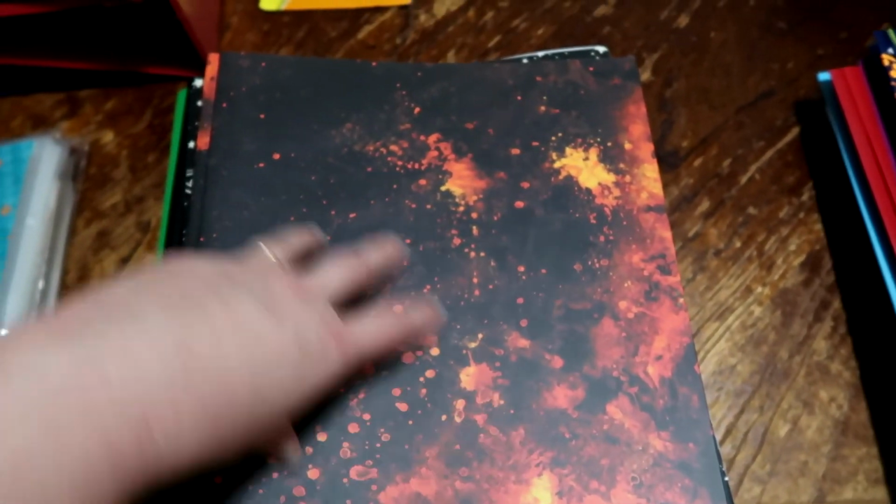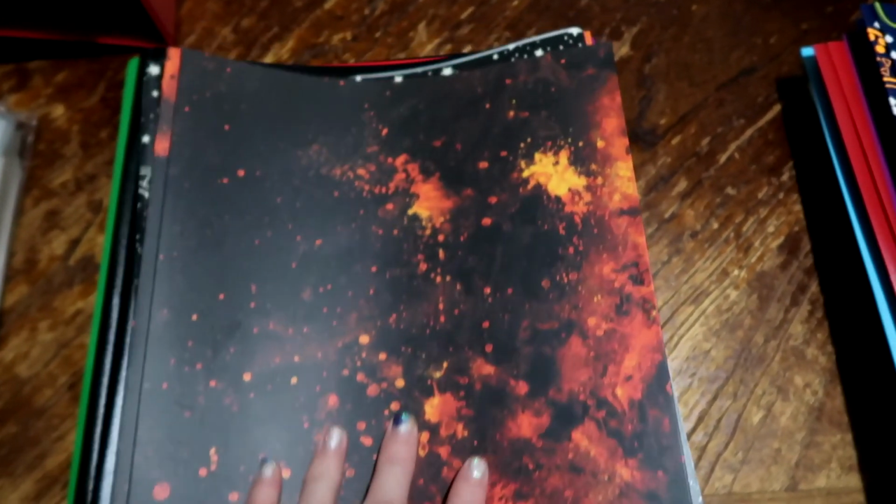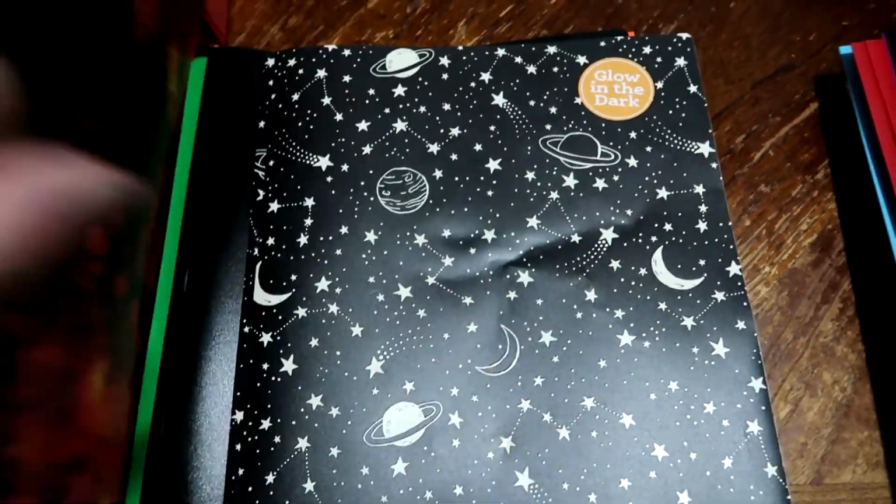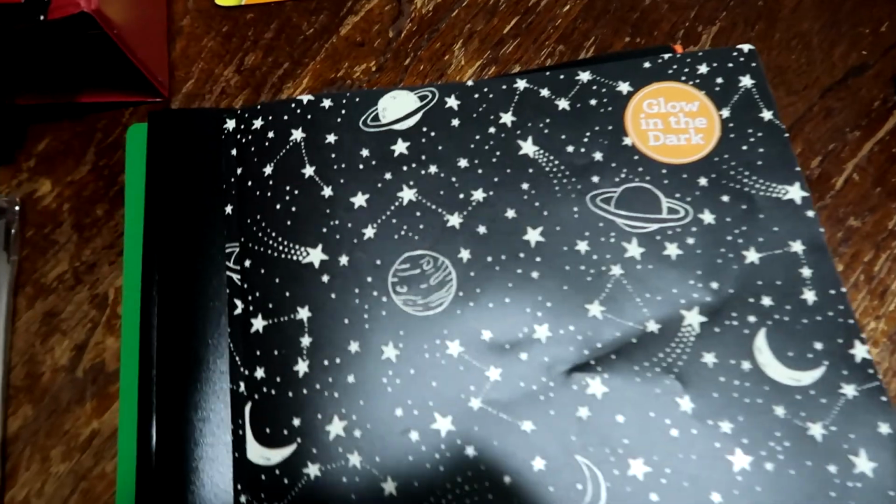But this is the one for Matt. We kind of thought it looked like a lava, volcano explosion on it. So we decided to pick this one out for him. Unfortunately, he wasn't able to get off work to go with us shopping. So we just kind of picked for him.